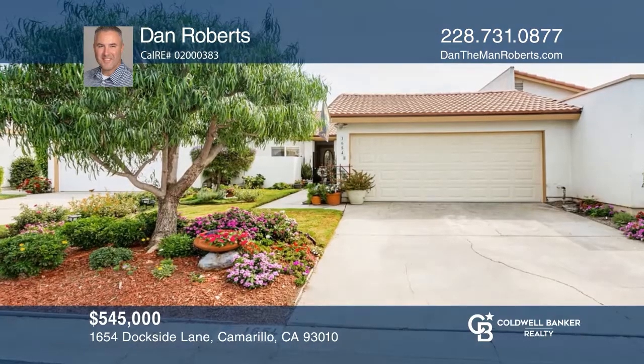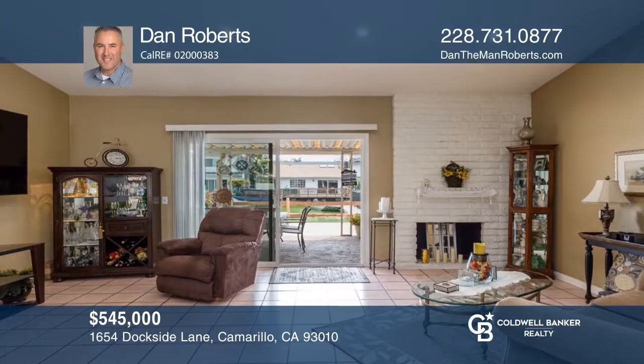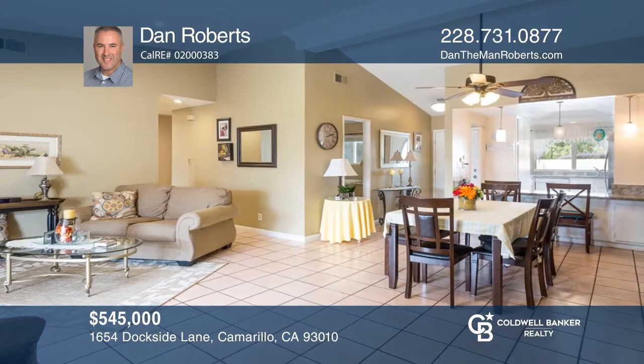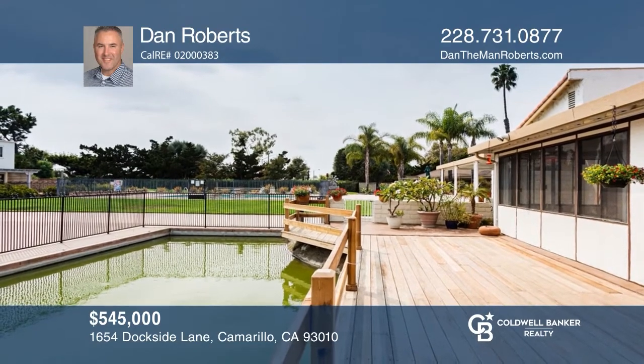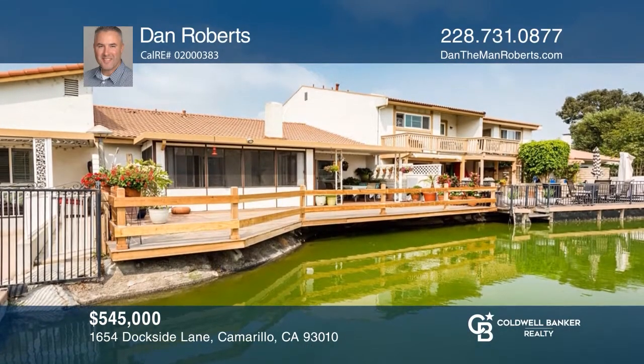This three-bedroom, two-bath Lakeside Village townhouse offers an open floor plan with room for entertaining around the breakfast bar with vaulted ceilings throughout. Relax on one of the two patios, with a larger patio located on the water. Community amenities include pools, clubhouses, sports courts, and an RV lot. Dan Roberts is ready to show you your new home.